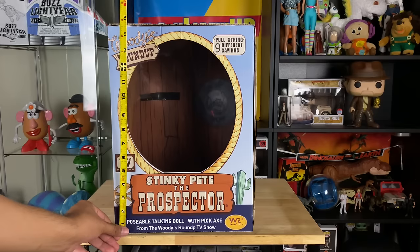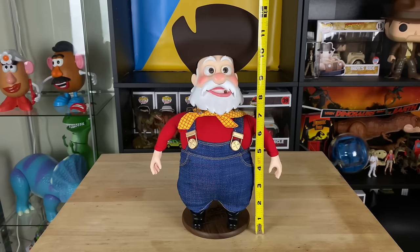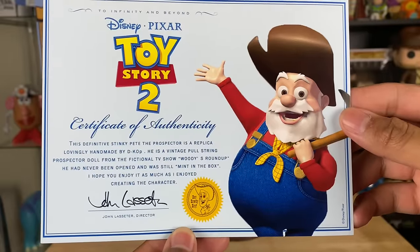So getting the tape measure here, I saw it was about 10.5 inches wide, and on the height it was about 15 inches exactly. And then the width, I didn't really show it, but it's about 7.75 inches. And Stinky Pete himself is over a foot tall. He actually, with the hat, is about 13 inches. So he is pretty tall, and I think very movie accurate in scale with the toys. So here's Stinky Pete out of the box. Amazing. I really, really love the way this looks.